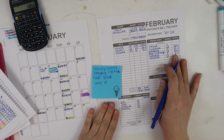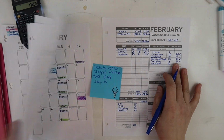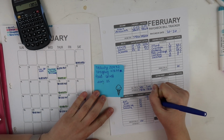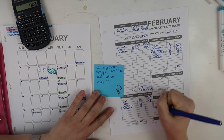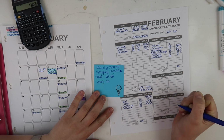I totaled up all of my bills on a post-it note just to make the tracking part go a little faster so I don't have to calculate it in front of y'all. So gas, I did not spend any money on gas. I spent $61.48 on food. Shopping was $108.99. I went down a rabbit hole on Amazon.